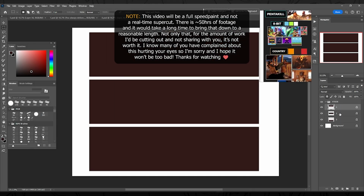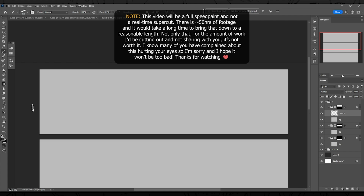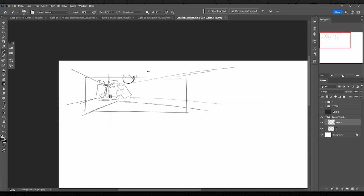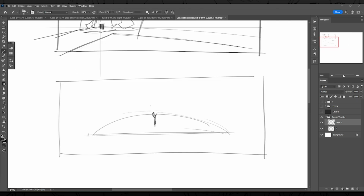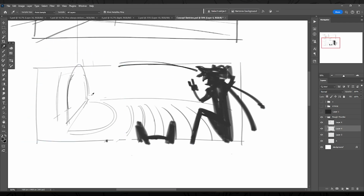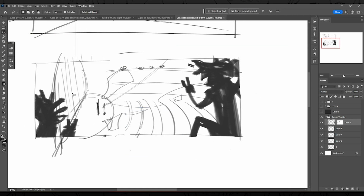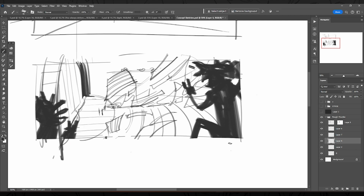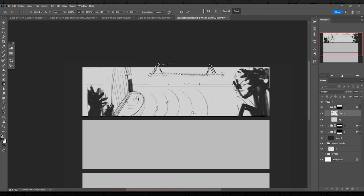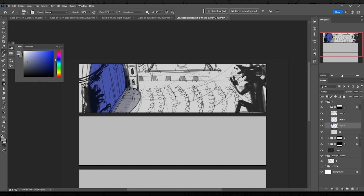Okay, so Teamfight Tactics is in the genre of auto chess, which from Wikipedia is a subgenre of strategy video games that typically feature chess-like elements where players place characters or units on a grid-shaped battlefield during a preparation phase, who then fight the opposing team's characters without any further direct input from the player. The units TFT uses are characters from the universe of their sibling game, League of Legends, as you probably know. The game is divided into seasons, which they call sets, and they happen around every 4 months. Each one has a theme and units that rotate amongst each other, and each one of them has its own unique traits that match the set's theme.